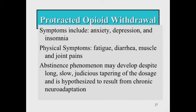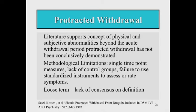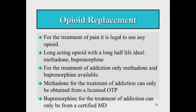So it's just interesting to use these different definitions, which are very loose terms, and there's a lack of consensus on the definition. Protracted withdrawal: is this just craving and addiction, or is this a very real syndrome? I do think it's a very real syndrome because I've seen it in some patients who I definitely would not give an addiction diagnosis to.